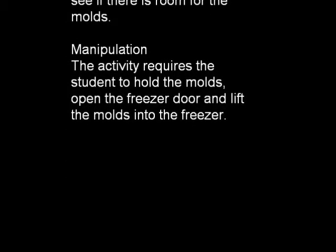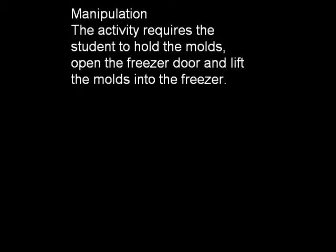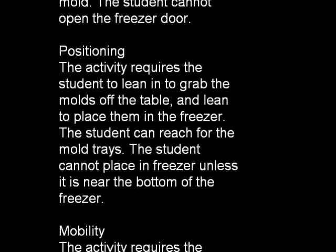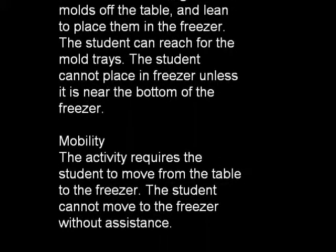The activity requires the student to lean in to grab the molds off the table and lean to place them in the freezer. The student can reach for the mold trays. The student cannot place them in the freezer unless it is near the bottom of the freezer. The activity requires the student to move from the table to the freezer. The student cannot move to the freezer without assistance.